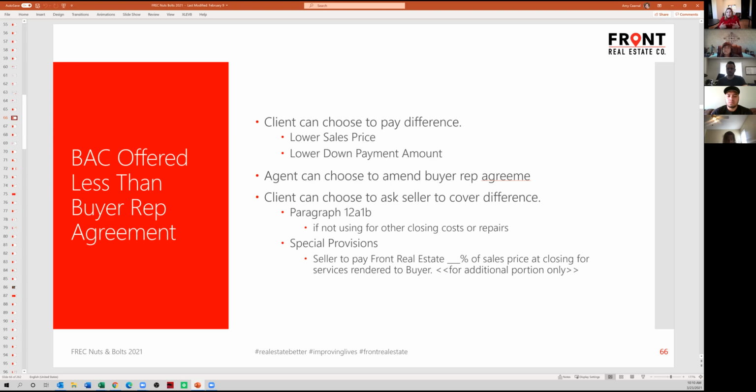It is something though that you do need to address with your client before they're making the offer, so that there are no surprises for them, where they didn't know that they were going to owe you that extra money for that 0.5% or 1% or something different. Any questions on that or issues? Okay.